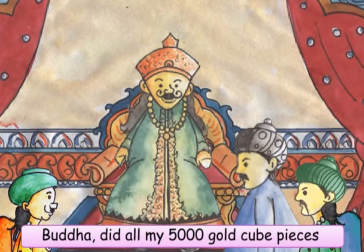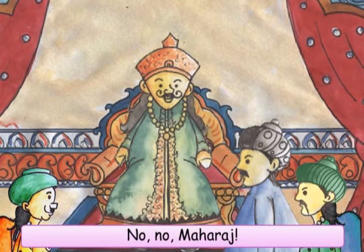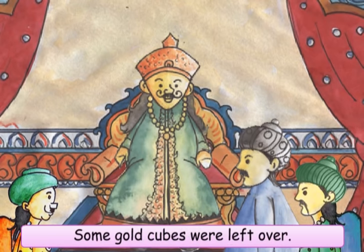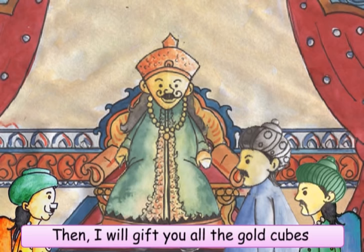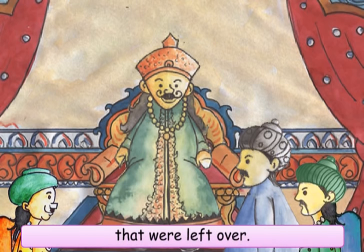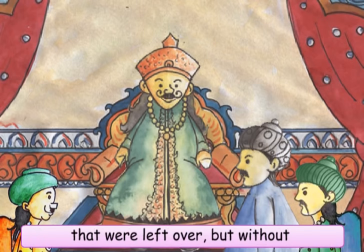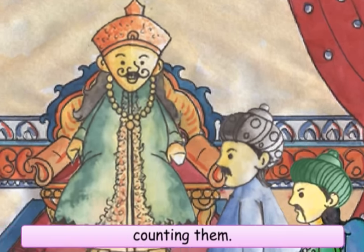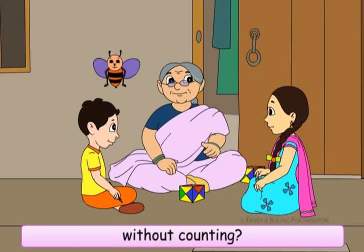He asked Buddha, Buddha, did all my 5,000 gold cube pieces fit into those 3 boxes that the thieves got? No, Maharaj. Some gold cubes were left over. Oh, is that so? Then I will gift you all the gold cubes that were left over. But on one condition. Condition? What condition, Maharaj? You should tell me the number of gold cubes that were left over, but without counting them.